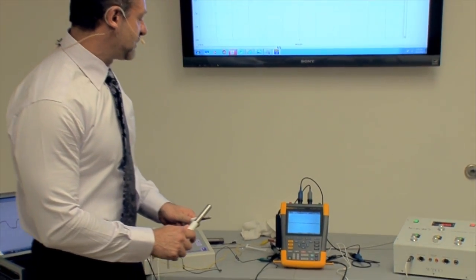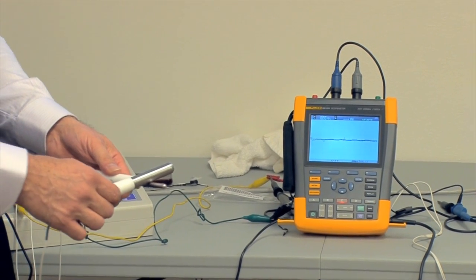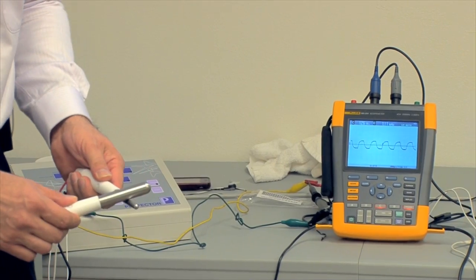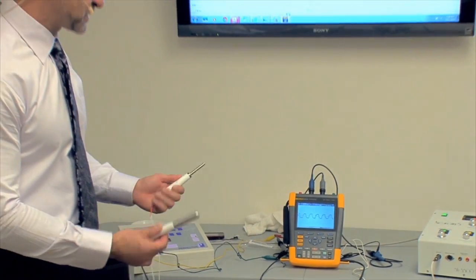And if I touch them together, what happens? Take a look at that on the oscilloscope. The waveform goes away as it should, because if you short the probes, a short is a short, and that's zero. And that's the true effect. So I'm doing this demonstration to show you that I am truly connected to the oscilloscope.